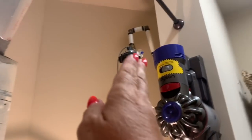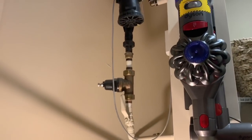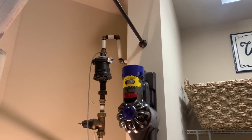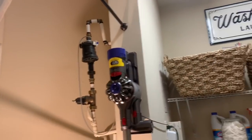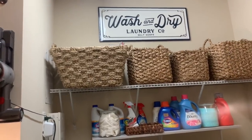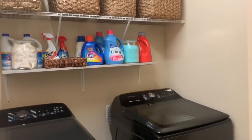And I may slide it over, going behind my Dyson, so y'all can see I've got all this plumbing and all that. Why they did that, I don't know, but again, it's a rental. There's nothing I can do about it. So anyway, there is where I'm going to put up my sheers, so it will hide all of that, and I'll let the cat be able to get to his litter box. Oh, and here is my washer and dryer, like y'all see.